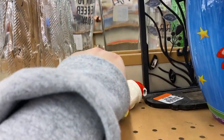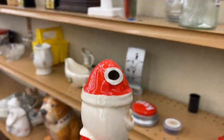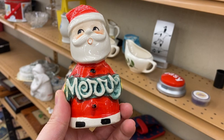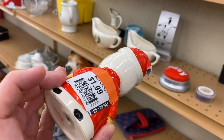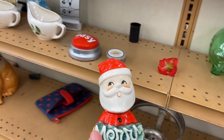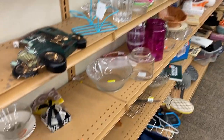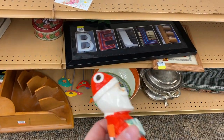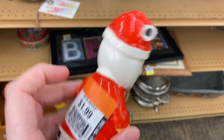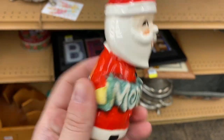I just found this little guy sitting on the shelf. It's so sad that he's broken. And there's only one of him. This is the salt and pepper set. Oh, try to find his friend. I'll look around, but even then it's still broken. It would be 50% off.